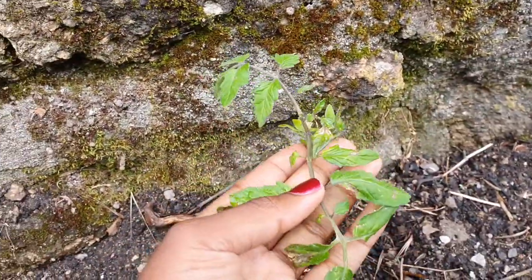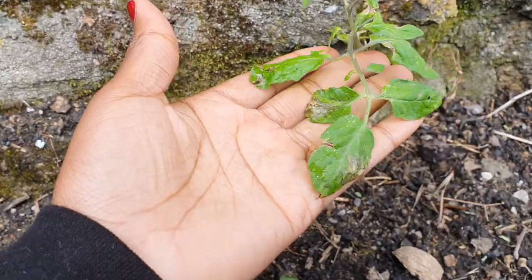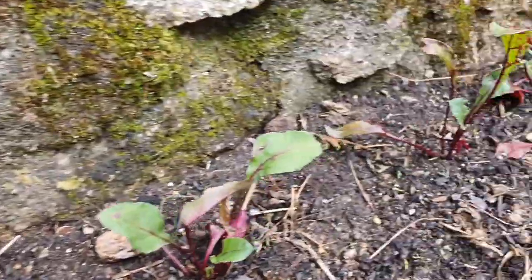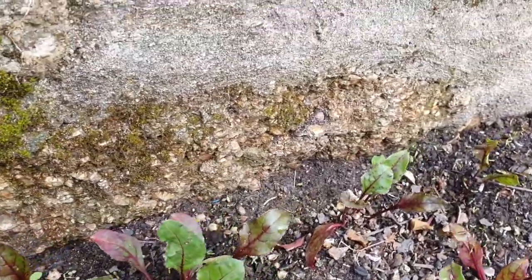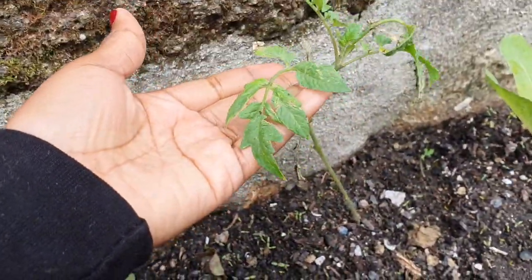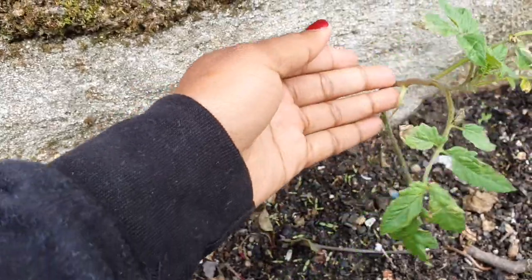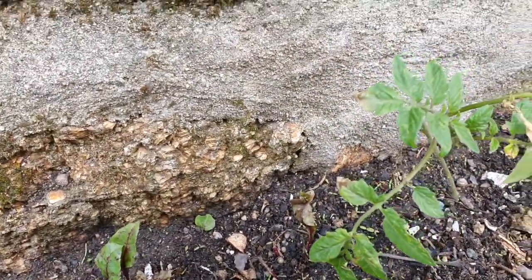This is another tomato plant. This tomato plant is not so happy, but I don't know if it's gonna survive. It's looking a bit sad and thin. But yeah, these are our beetroot that we're trying to grow. Another tomato plant. I'm hoping that it's going to have some new growth that's going to be healthier. It just seems very thin and spindly. It's not like my tomato plants that I had.